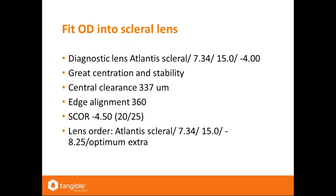In this case, with the Atlantis Scleral, practitioners fit in different ways. For me, I feel very comfortable with 200 to 400, so 337 is perfect. She had great edge alignment, inferior, superior, nasal, temporal, so that was wonderful. And then she took an over-refraction of -4.50, and she was able to achieve 20/25 vision. So with the scleral lens, she's actually getting one line better than her soft contact lens.